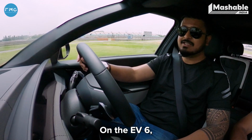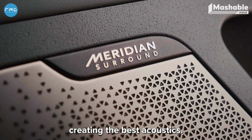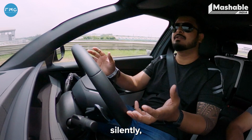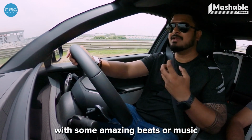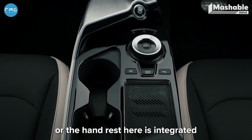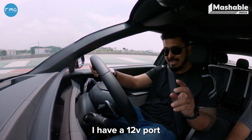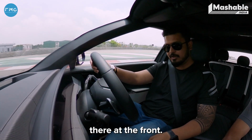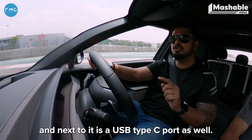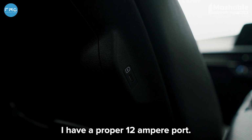On the EV6, we have 14 Meridian speakers all around the car, creating the best of acoustics so that while you're driving this car silently, the silence is filled with some amazing beats of music of your choice. The center console, or the handrest here, is integrated with the driver selector, and there's a nice space here. I have a 12-volt port at the front, a battery charger, a USB type-A, and next to it a USB type-C port as well. At the back, I have a proper 12 ampere port.